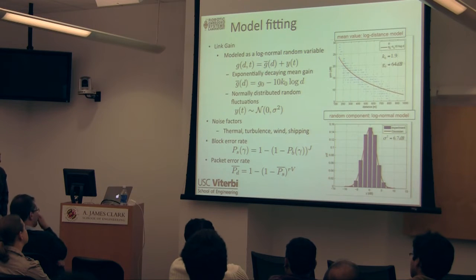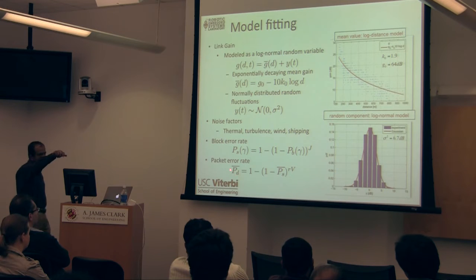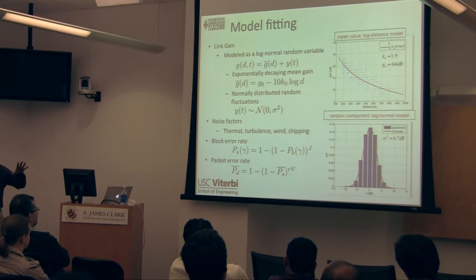And so the model fit looks like this. There's a log normal random variable that models the gain, and then there's a normal distribution about it, and then there's some noise factors associated with the terms that we essentially don't model. And from this, it's possible to derive a packet error rate. The packet error rate, which is this quantity we care about in the end, is done by a particular kind of modulation, which is not very important for this talk.